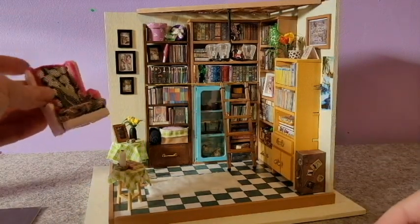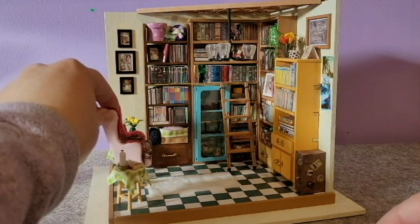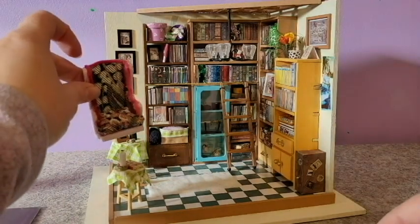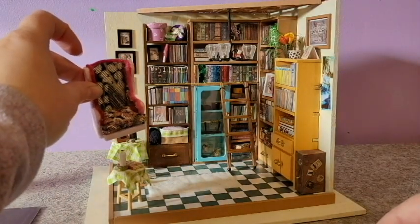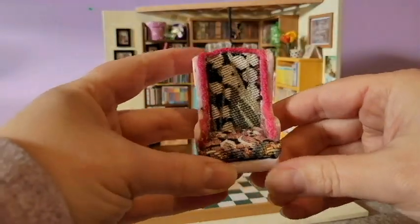I don't know. I've decided I don't know if I love the chair either, because again, it looks pretty tiny compared to everything else. So I think I might remake this chair. But I will keep this chair because other than the trim, I still really like it.